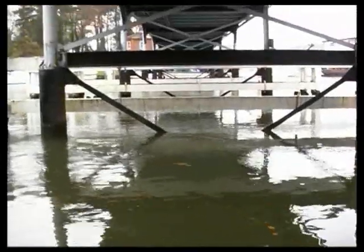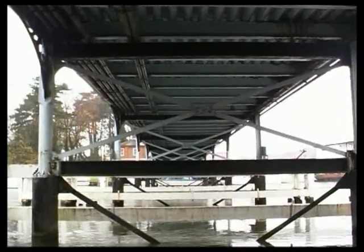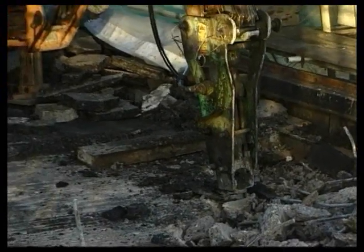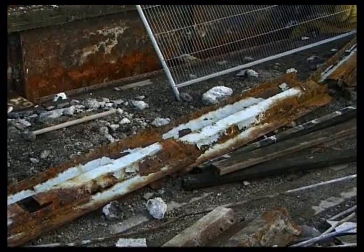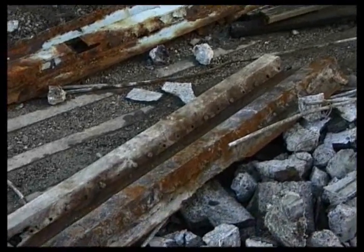The structure is a series of cast iron trestles spanned by wrought iron beams and corrugated plates covered with reinforced concrete. The first task was to remove all the concrete to allow full inspection of the ironwork. An early decision was made to adopt strict conservation principles and retain as much of the original metal as possible.